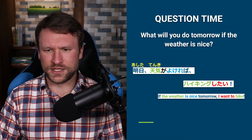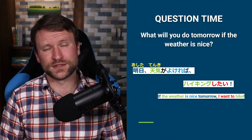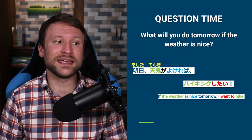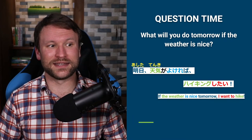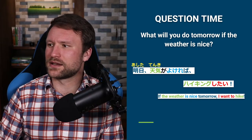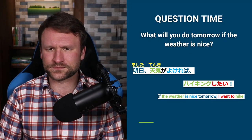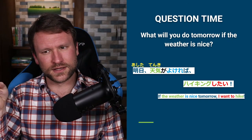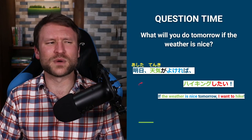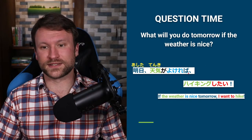What is the difference with moshi? Moshi is generally going to come before one of these constructions, and it sort of puts more emphasis on the if. It's like a precursor. Moshi, tenki ga yokereba. So it's like putting more emphasis on that if. You don't usually use it on its own. I can't think of a good example sentence with it on its own. Yeah, you're usually going to use it in combination with one of these, I feel like. Someone correct me if I'm wrong. But if someone can find something like that, that would be great. But I think in most situations, it's going to be used in combination with one of tara, nara, or ba to put more emphasis on the if.